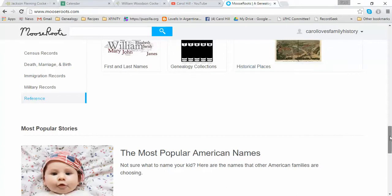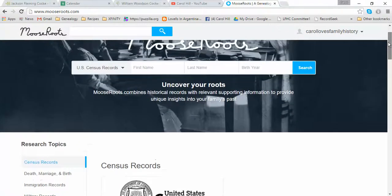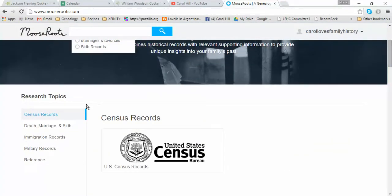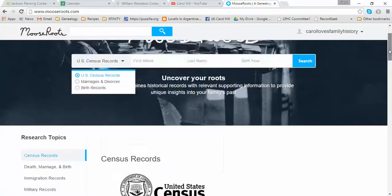So I want to go ahead and get into the search so you can kind of see what that is like. So what you can do right when you come here, it doesn't search all their databases right at once. See this drop down arrow right here? You can select one: U.S. Census, marriage and divorce, or death, birth records. And then you can also come down and search those down here too, the military and the others. But for, whoops, I got Windows 10 and it's acting a little crazy. Whoops. So let's go ahead and go back up.